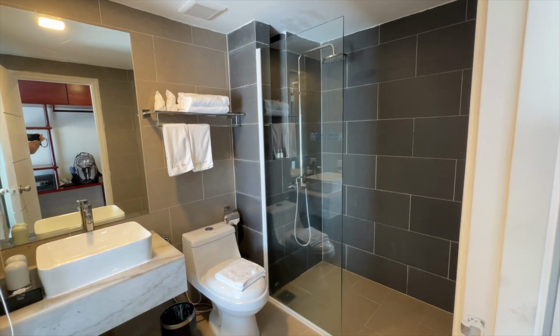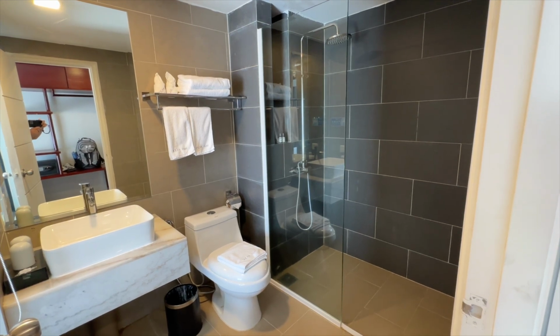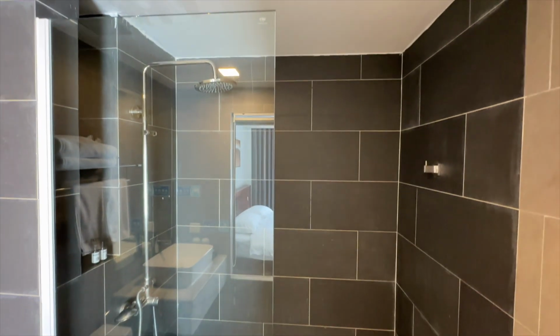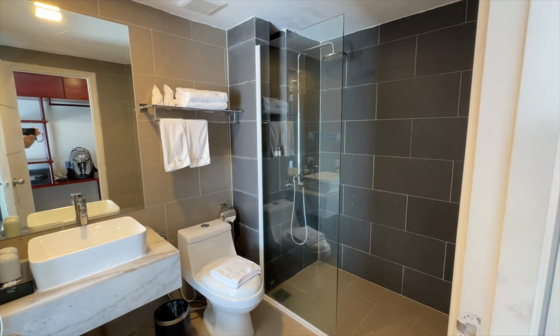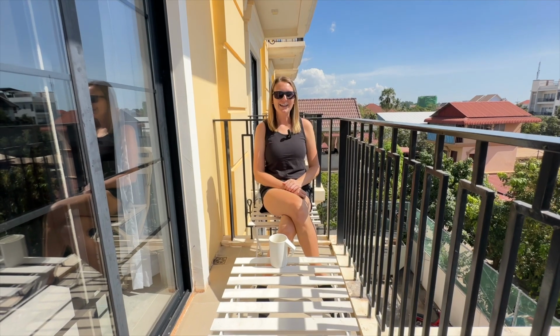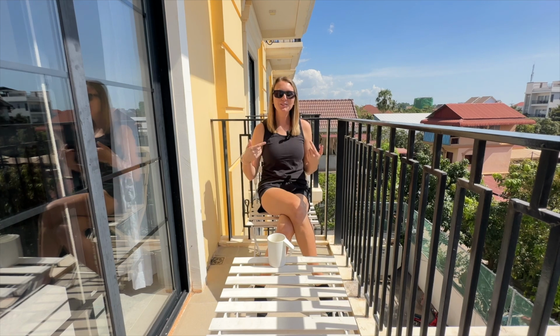All right, the next important thing is the bathroom. So the bathroom is actually one of the more spacious bathrooms we've had, and it has a true shower, which is really important to us, with the shower head above your actual head. And it has hot water because we have had a few showers in Cambodia without hot water. All right, another added bonus is we got this little balcony with a little table and chairs.